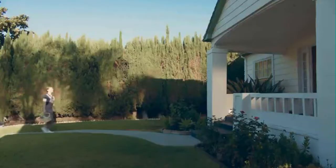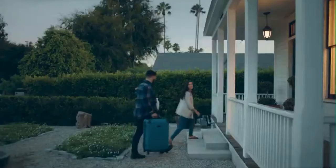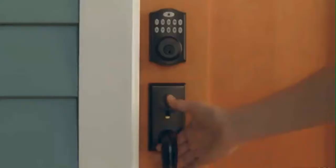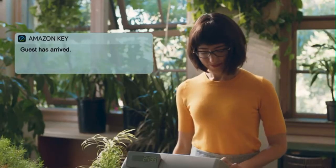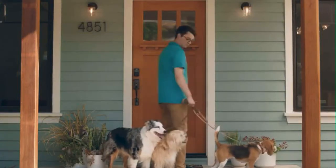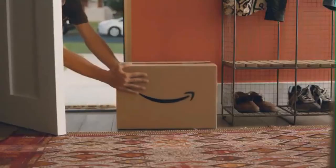Plus, you can grant guest access to the people you trust, like your house cleaner, dog walker, or visiting family. So you can stop leaving a key under the mat and always know when someone's coming or going. Whether you're working, playing, or just out and about, make life a little easier with guest access and free in-home delivery from Amazon Key.